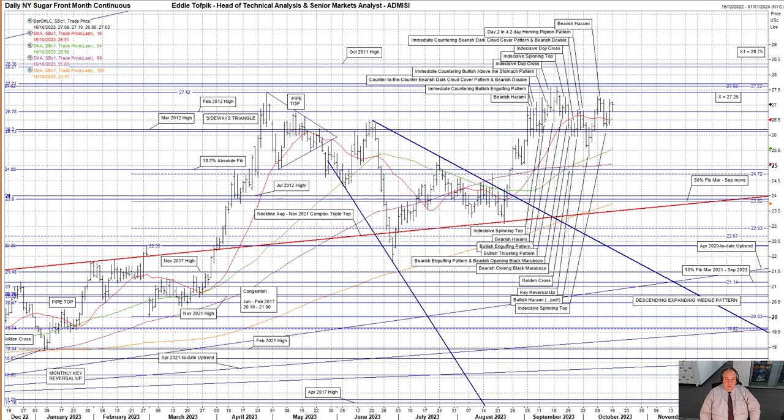Ice raw sugar in New York. I have in recent weeks been away attending technical analysis conferences, so I've come back to looking at sugar with fresh new eyes. What I have seen is that the key feature here continues to be the late April to late August descending wedge pattern, currently 22.24, right off the bottom of my daily chart. It's highlighted in dark blue on my daily chart.